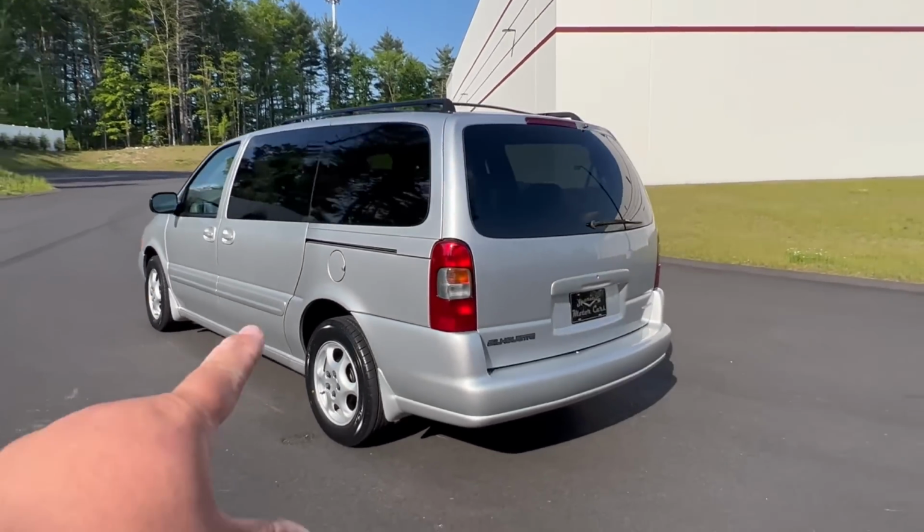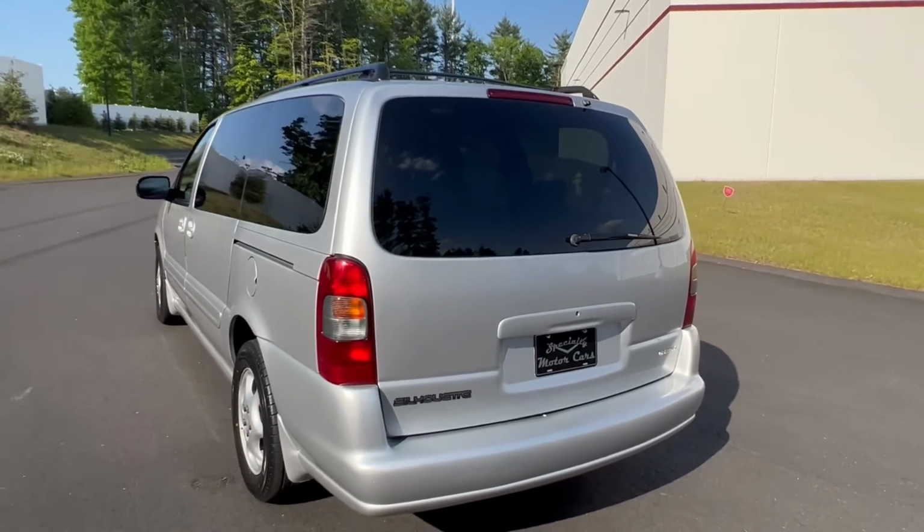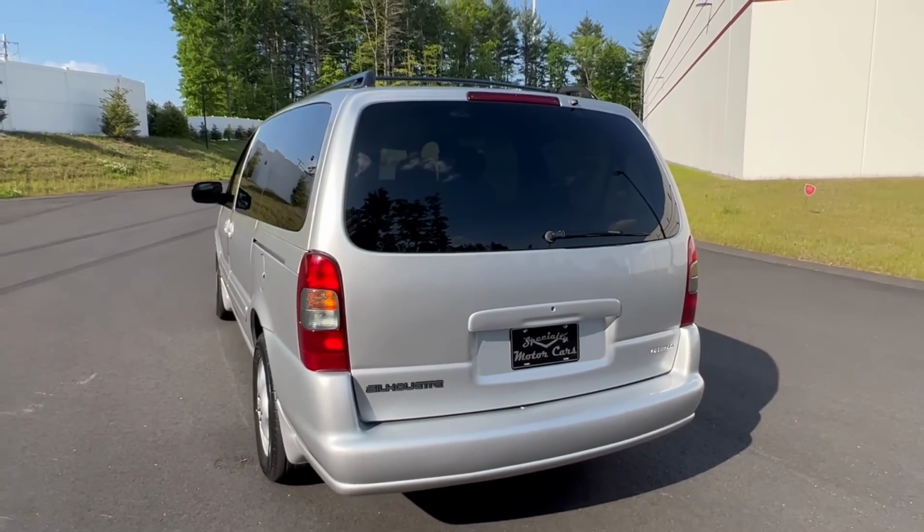So let's show you the inside of this man van, Chevy van, Oldsmobile van, GM van, whatever you want to call it.